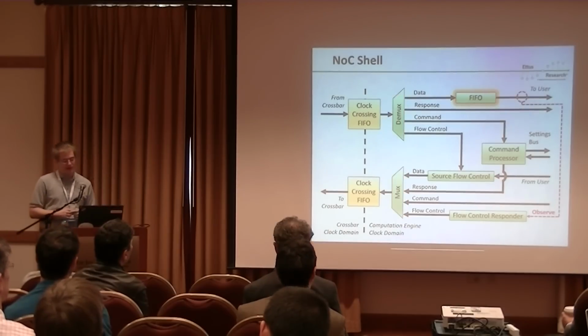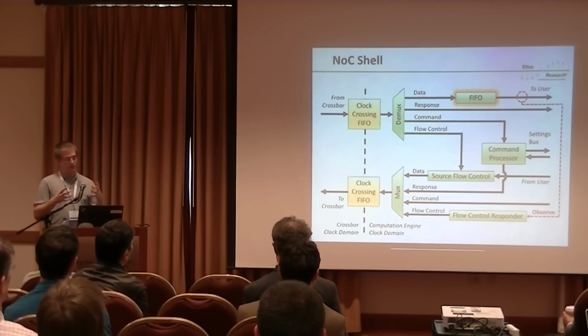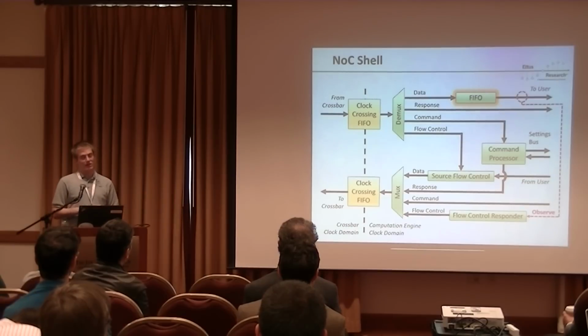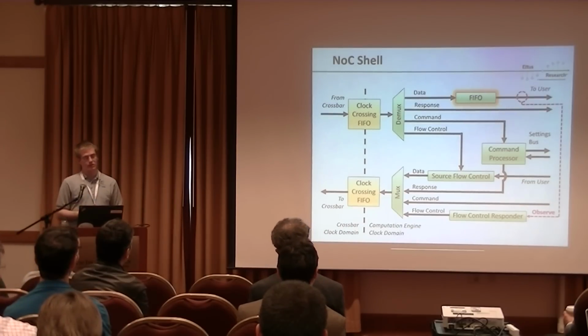One important thing to point out is on the data path, it has a FIFO in there. And I had said before that the way that RFNoC works is computation engines and blocks talk to each other over a FIFO to FIFO interface. Well, there's that FIFO in the path for you. What's interesting to note here is it's only on the data path. And I'll address that in a second as to why it's on the other paths.